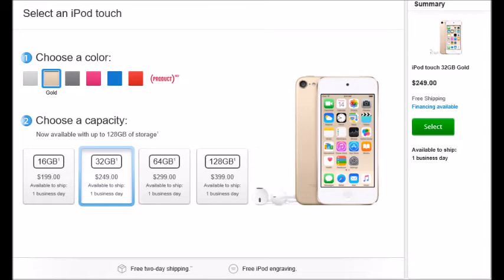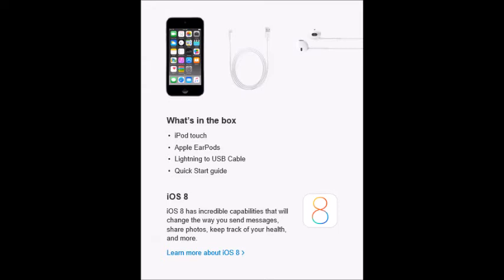And we scroll through. There's nothing else. You can click buy now here. I'd probably go for the gold 32 gigabytes of storage, and that would cost me $250. But the 16 gigabytes is pretty great as well. So that's the new iPod Touch.